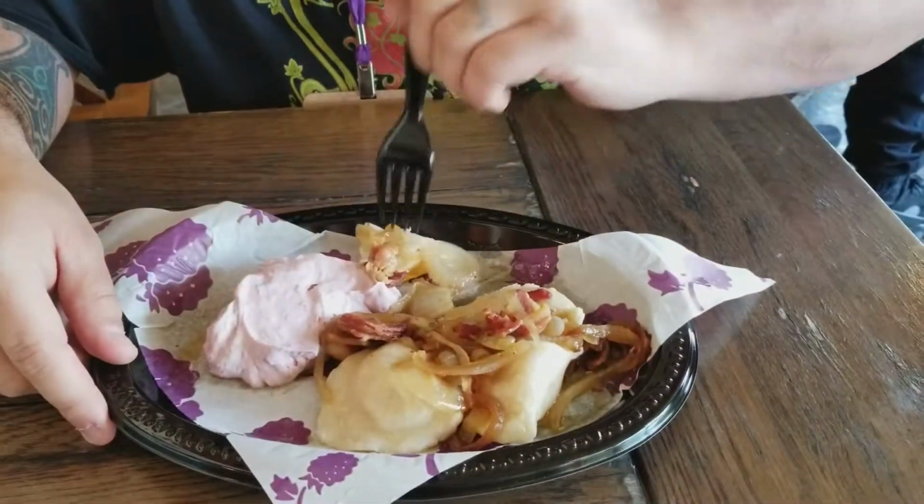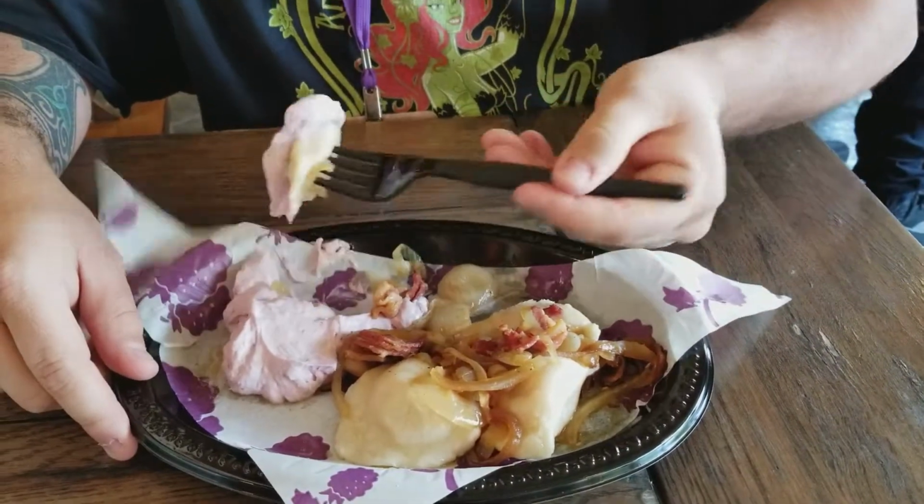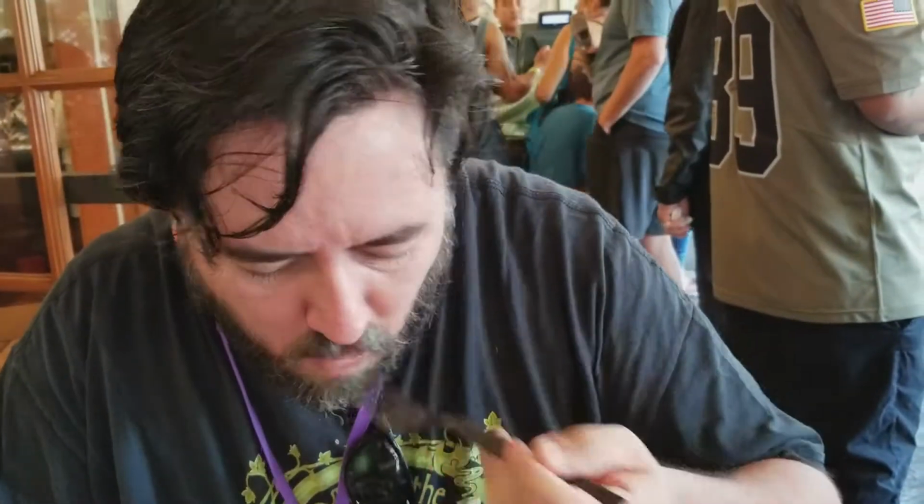Alright guys, we got the first thing here at the Boysenberry Festival, which is the Boysenberry pierogies. This has grilled onions, bacon, and a pierogi sour cream. So we're gonna go ahead and try this. Those are really good. The pierogies are nice and soft. The filling is really nice with potatoes and cheese. The boysenberry sour cream is really good. I would think it'd be sweet, but it's really not. It's actually subtle. And the grilled onions and the bacon really make it.